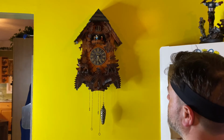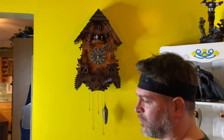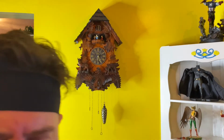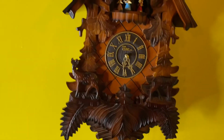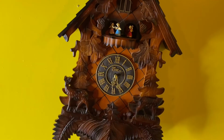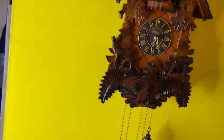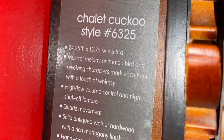But the bottom line is it's a free cuckoo clock that was going to be thrown away and destroyed, which really upsets me. But let's get closer and check out what it can really do. As you can see, it has very nice quality. Now this is actual wood, but it has a plastic feel and look to it. It's a composite. On the side here, as you can see in the picture, this is the description and everything about it. It takes two D batteries.